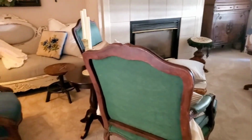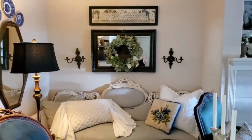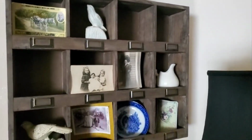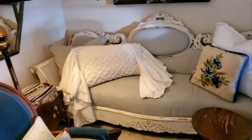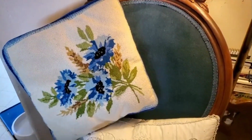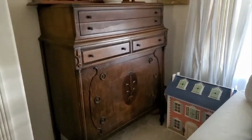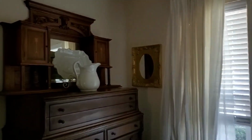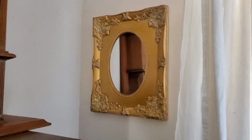But this over here is the showstopper. This is what makes this room so beautiful. This antique Victorian sofa and all the little details here are so pretty. And I want to incorporate some of this into the other areas of this room. Like the blue here on this antique chair. And I finally found a place for this gold antique mirror. And I want to add some flow blue dishes to that.